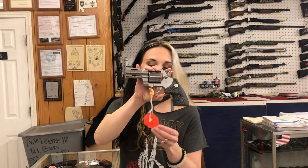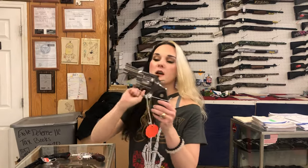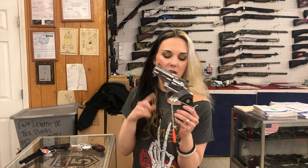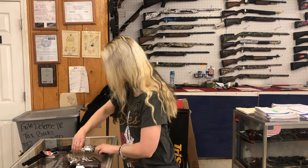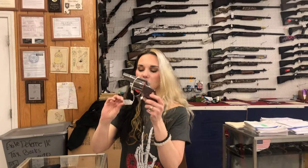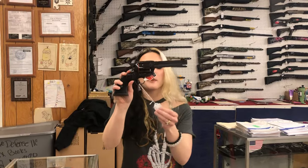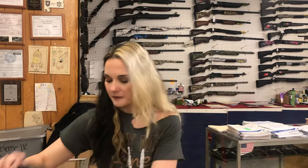Colt Python, this is going to be your Elite Combat. She's going to be 1325. Combat Elite, y'all. Colt Pythons, I've got 4 1/4 inch, 3 inch, and the 2 1/2 inch. They're going to be 1325. Colt Cobra in the 38 special, 785. Taurus Deputy in the blue 45 Long Colt, 455 on that one, y'all.